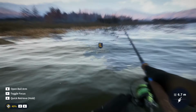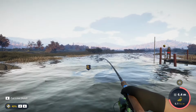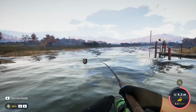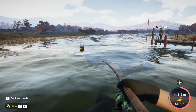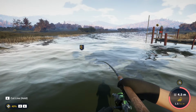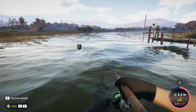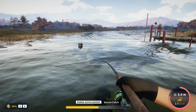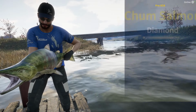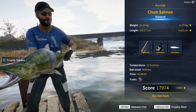Holy. Okay. He's taking line. No way. It is clearly heavier than the last one, and the last one was already borderline diamond. So if this one is in fact heavier, then there's a very high chance it is our first Diamond Chum Salmon. Let's see a weight. 15.14 kilos. Yes.